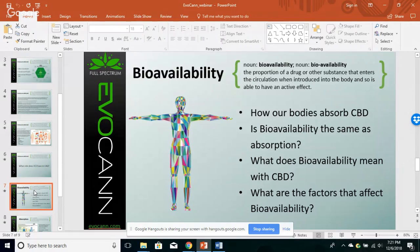You will hear full spectrum CBD and isolate CBD. They're just two different types of product. A full spectrum product simply means that it's a whole plant extraction, meaning the grower used the buds, the flower, the stems, some of the branches to extract CBD and all the phytonutrients that come out of the hemp plant.